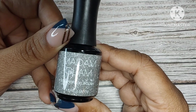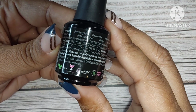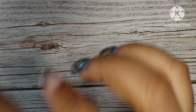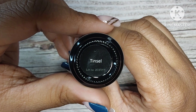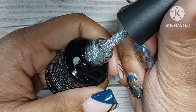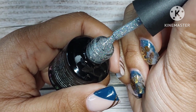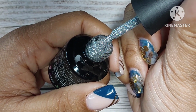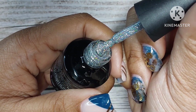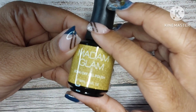And I'm saying reflective, but I'm not too sure. But I think with the name House of Reflections, these are reflective. Madam Glam is a vegan company. They're cruelty free, they're 21 free, they're palm oil free, and Madam Glam is also henna free. I say this all the time. So if you have allergies, this is a perfect brand to use. I myself have sensitive skin, so I know how hard it is to find good companies when you have sensitive skin. So if you have allergies or sensitive skin, this is a nice, gentle brand.